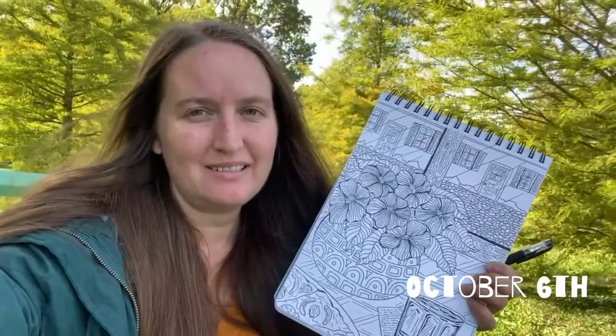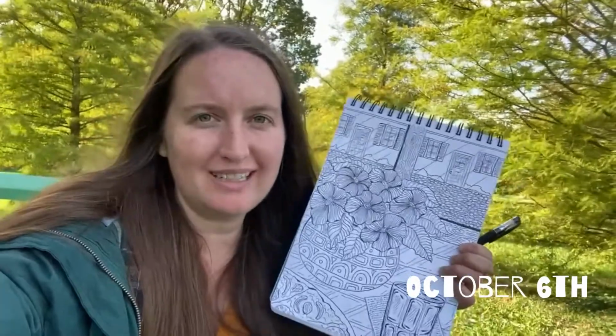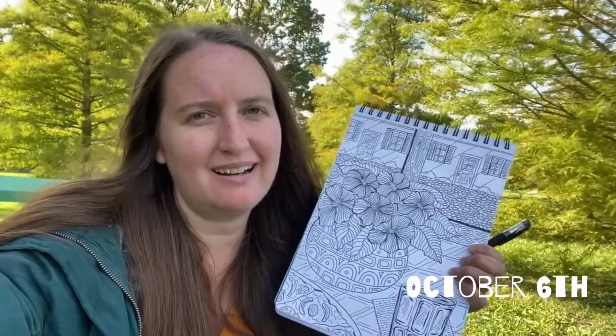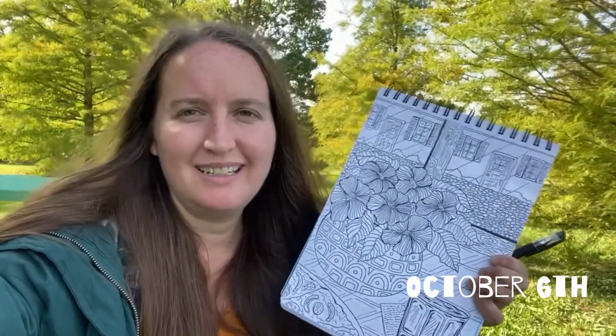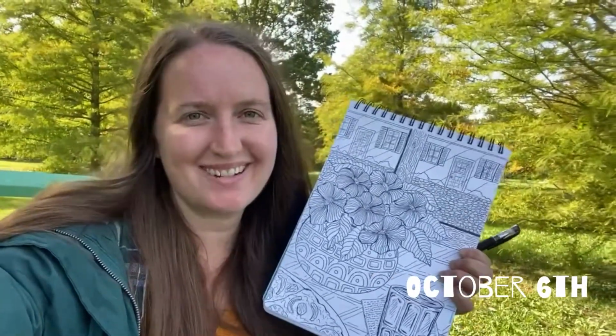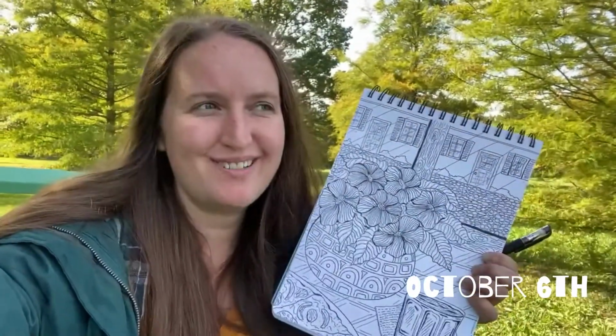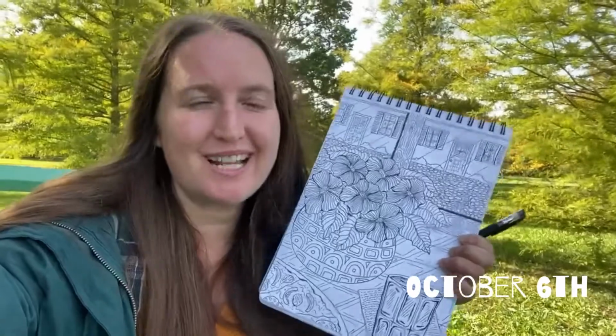This is the final drawing for Inktober. I think for now I'm gonna leave it like this, and then maybe later I'll add some color, but it took quite a long time to draw it like this, so I think this is where I will stop today, but I still have one more drawing to do for Facetober, so I'm gonna focus on that next.